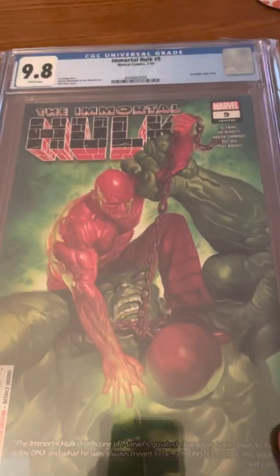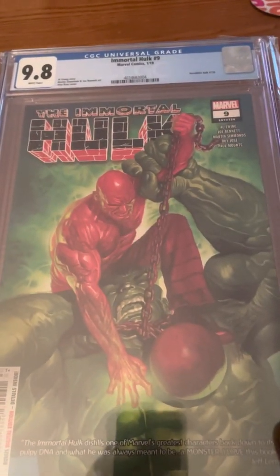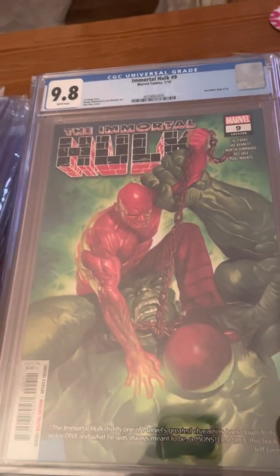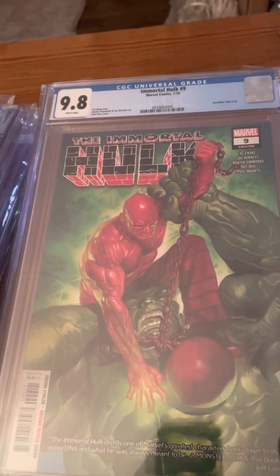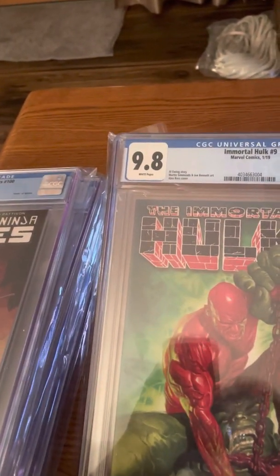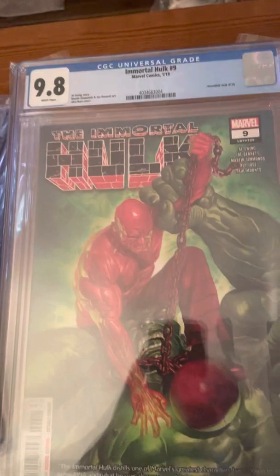Another 9.8, Immortal Hulk number 9. I just love the cover between Hulk and I forget who the other guy is, but it's just a cool looking cover, and that's why we picked it up. 9.8, 9.6 coming up.